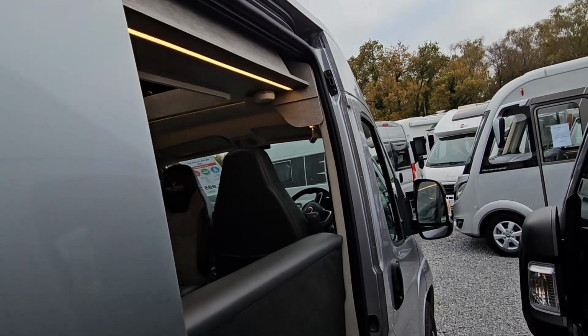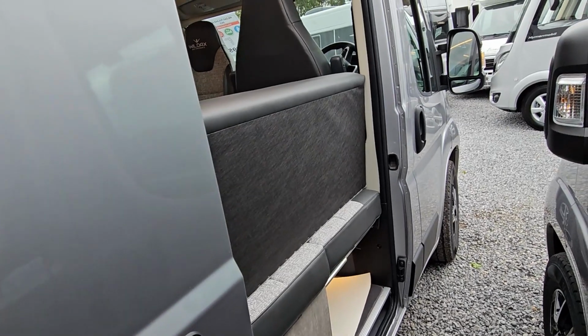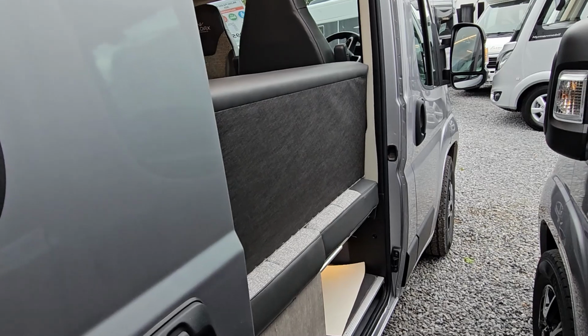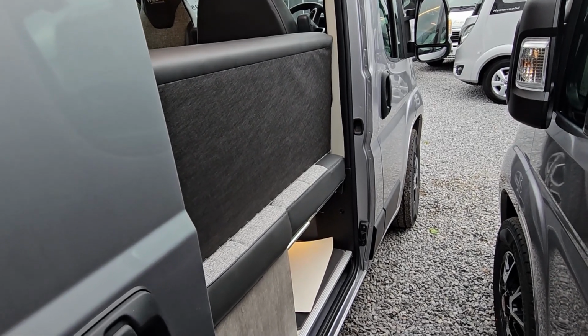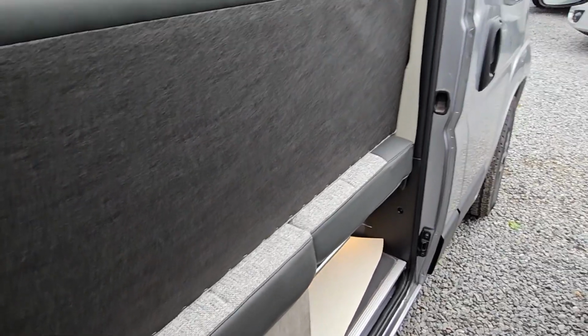This is possibly the last one, so I have to confirm that, but Kev, my salesman who works on the Wildax stand, did tell me that they are only building with one sliding door from 2025 cab year onwards, even though this is a 25 model. So that's some of our lovely upholstery there.